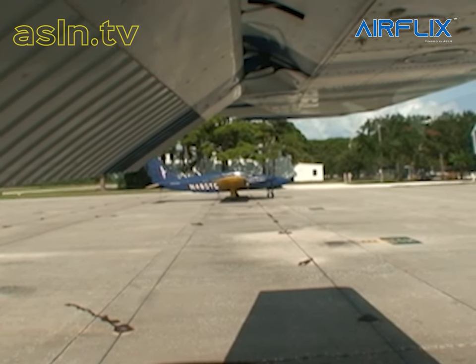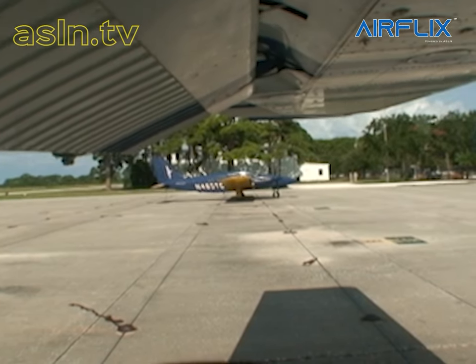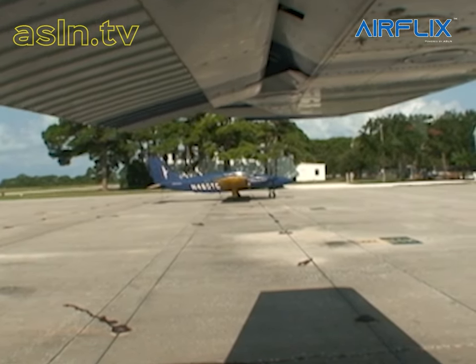On a regular takeoff, we don't usually use flaps, so you'll see us putting our flaps up before we start to taxi, as it's a part of the after engine start checklist.